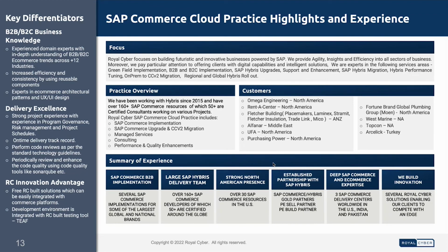And as I mentioned, we have around 160 plus resources, actually around 200 resources now. We are expanding the capabilities as well. It keeps on increasing. Around 200 resources are working in the SAP Commerce Practice.